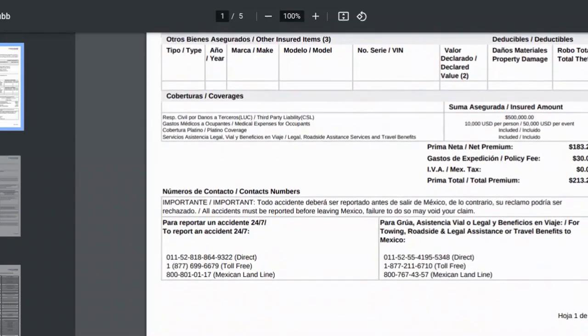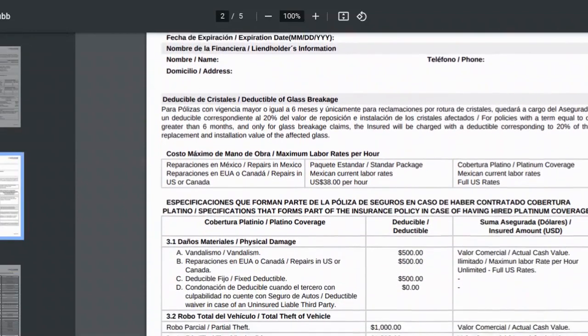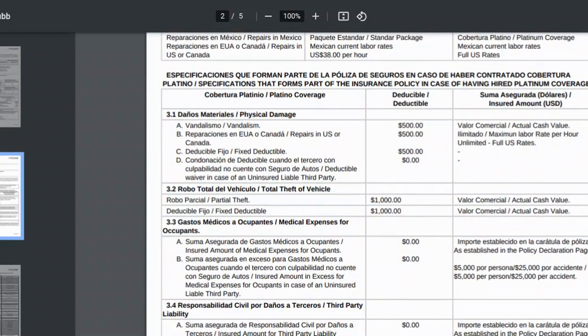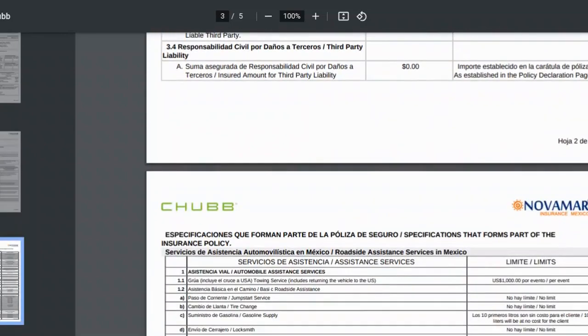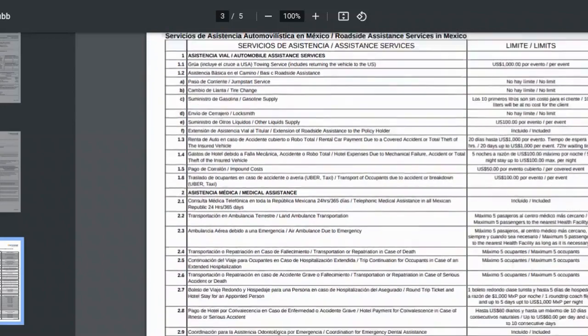See, this is my personal policy. This is just to show you what it looks like. This is for my old truck, and it is a liability only policy. You're going to have everything listed out in Spanish and in English. It's got everything here.